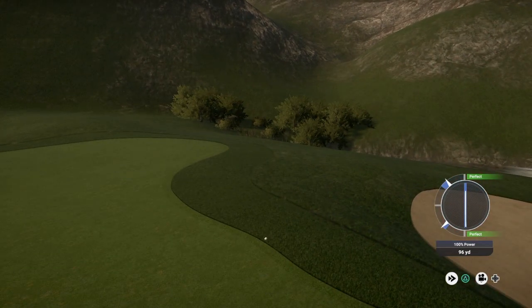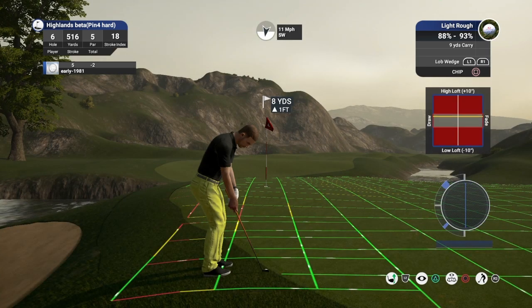And we are going to be looking at bogey, maybe even double bogey here, depending on how we execute this chip shot. We've got to chip this in for the par. Out of the light rough, but this is a tough shot.